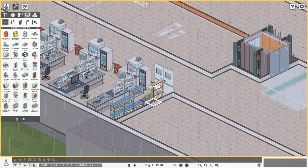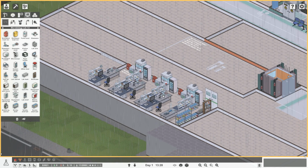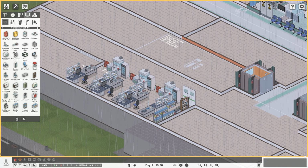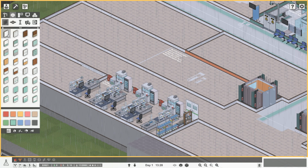Lovely. A little cramped for space, but as long as they've got a spot to walk, they're going to be fine. So there we go. How much did that cost? That probably actually did cost quite a bit. The microbiological was $1,200. Microscope was quite expensive. So when you're first building your initial labs, you probably don't need all 3 or 4 or however many desks you're trying to make.